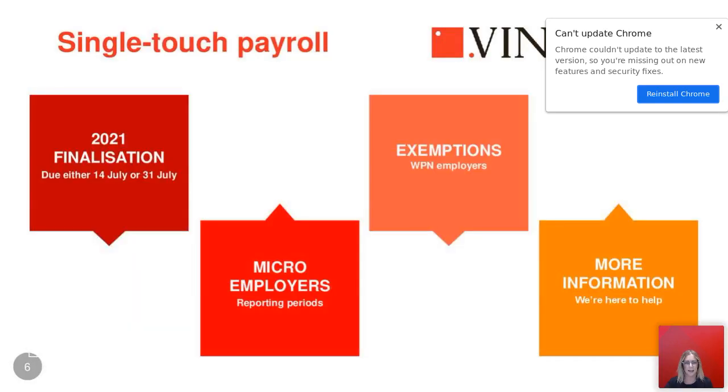So, reminders. I'm going to start with single touch payroll. First of all, the 2021 single touch payroll finalizations for all employers were due on either the 14th of July or the 31st of July if you were impacted by COVID-19 and needed a little bit more time. If you haven't yet submitted your finalization declarations, you will need to do so as soon as possible.